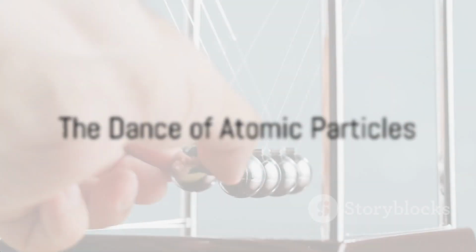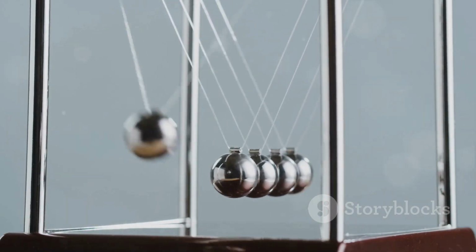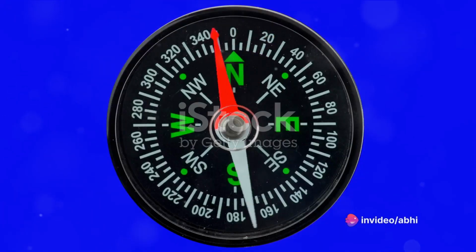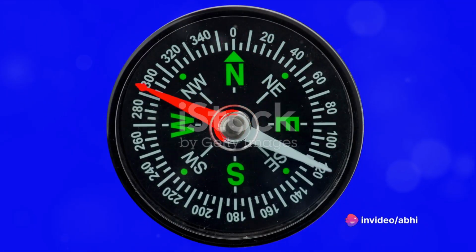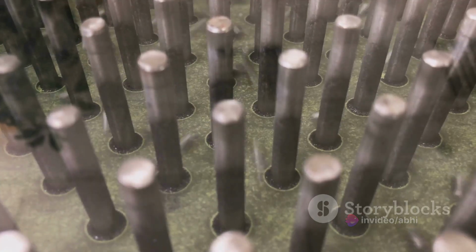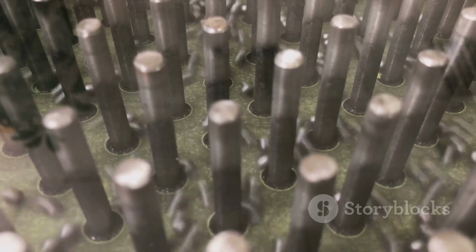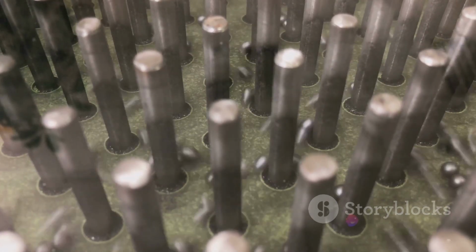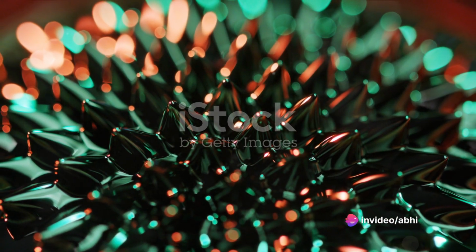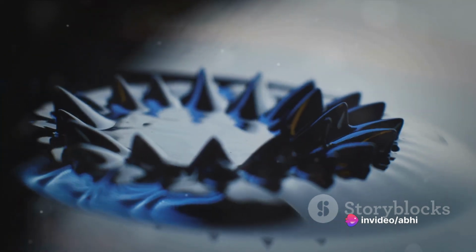In the heart of these materials, there's an invisible dance taking place. A dance of tiny particles, the atoms, aligning themselves in a particular direction. It is this uniform alignment that gives ferromagnetic materials their characteristic magnetic properties. This intriguing behavior is not seen in all materials, but only in a select few like iron, nickel, cobalt, and their respective alloys.